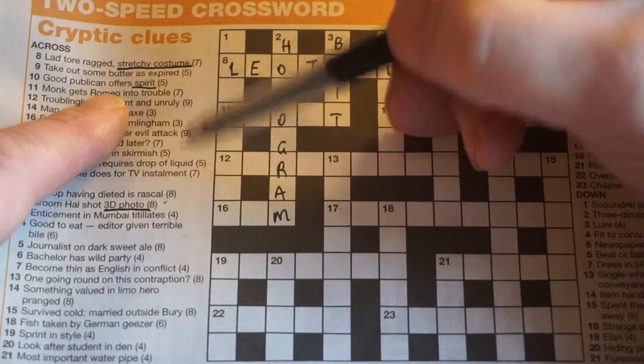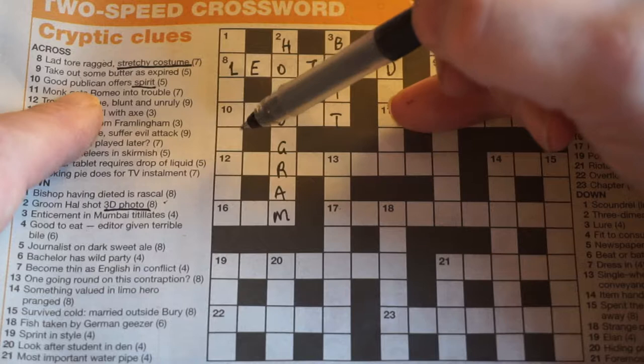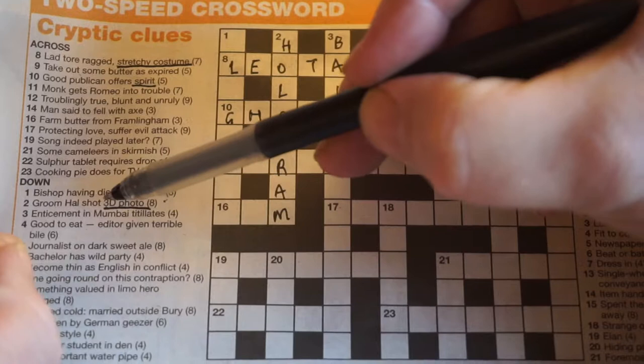So good is G. You can reduce good to G. Publican is host, and a spirit is a ghost. So we've got ghost. One now. We've got two letters now. L and G. Bishop having dieted is rascal.